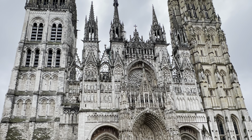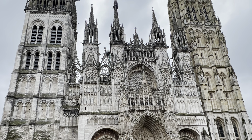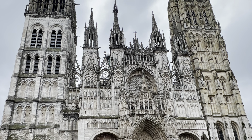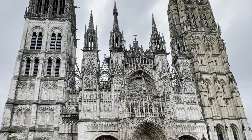The one to the east, that is the Butter Tower. It looks like it has a kind of flat top. That was constructed between 1488 and 1506, and it is in the Gothic flamboyant style.